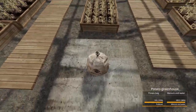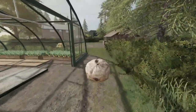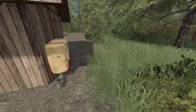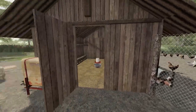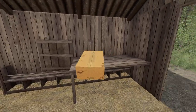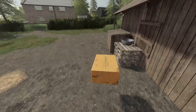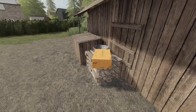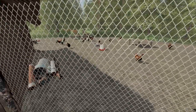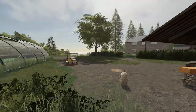So, grab that. Here we go. We'll just stick this down here. Just here, dude. Right, chickens, what eggs have we got? That'll do. Right then. Pop this down here. Close up the door so there's no escapees. Don't want you getting out. They look happy in there, don't they? Good old chickens.